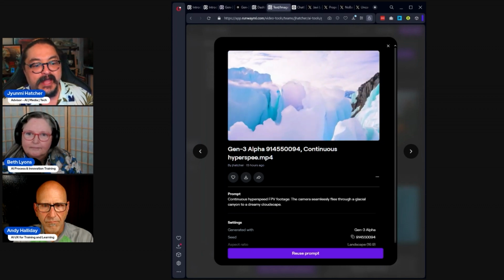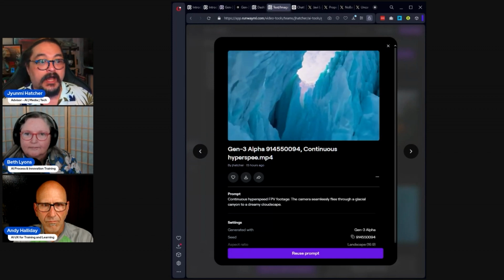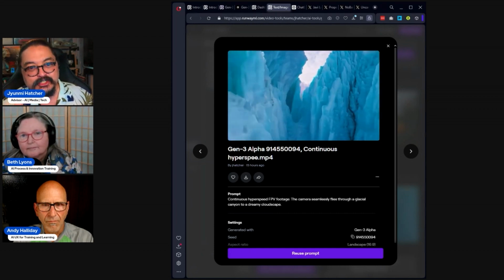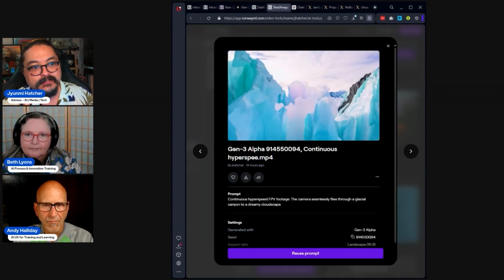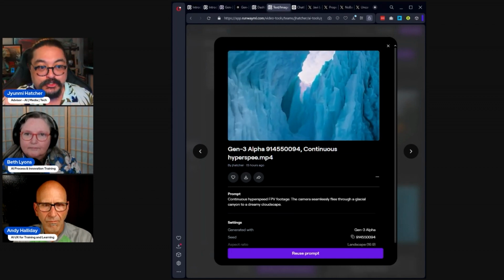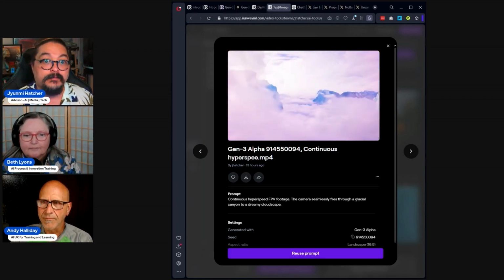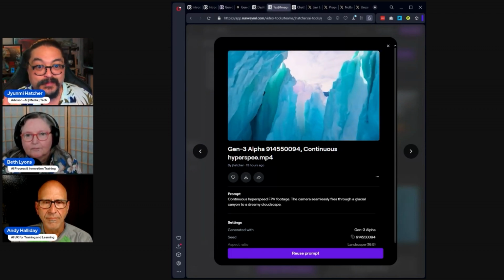The camera seamlessly flies through a glacial canyon to dreaming cloudscapes. And it does do that. Some of the issues I have here is as we're zooming through the glacier and coming into the cloudscapes, you can see the transition is still fairly harsh. It doesn't trick the mind enough to accept that jump between the two scenes. But it does have all the qualities that people are expected to come with FPV video. And that's usually like a sort of fisheye lens on top of a drone flying through something.